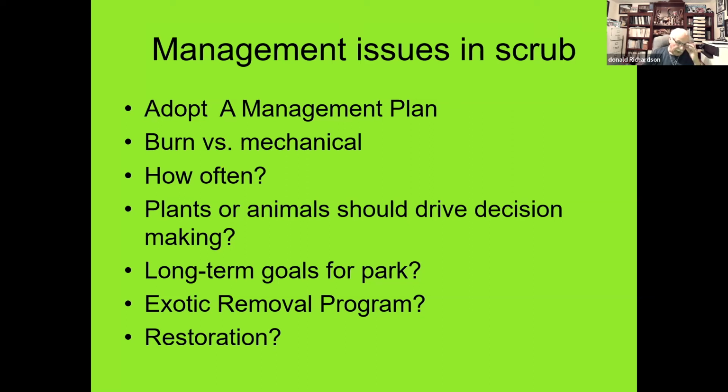I personally have created about 15 to 20 acres of scrub using tree spade and nursery grown material. It's very difficult to do. You have to be really diligent about how to utilize the soils in the right way, and the volunteers, and how it should be planted.